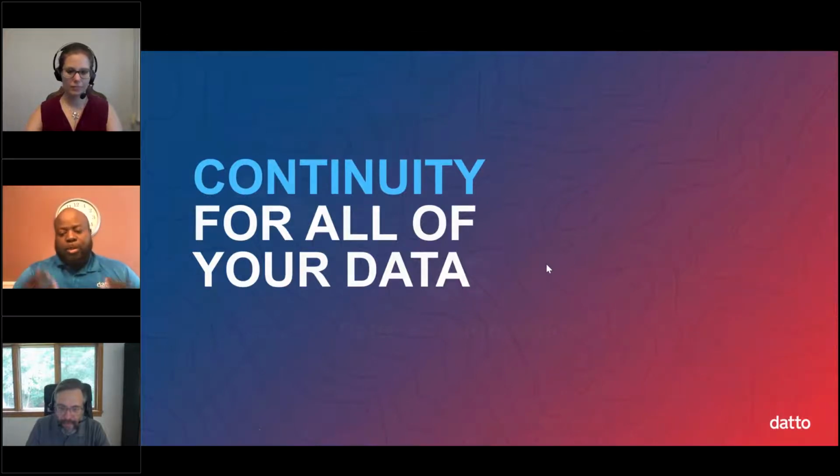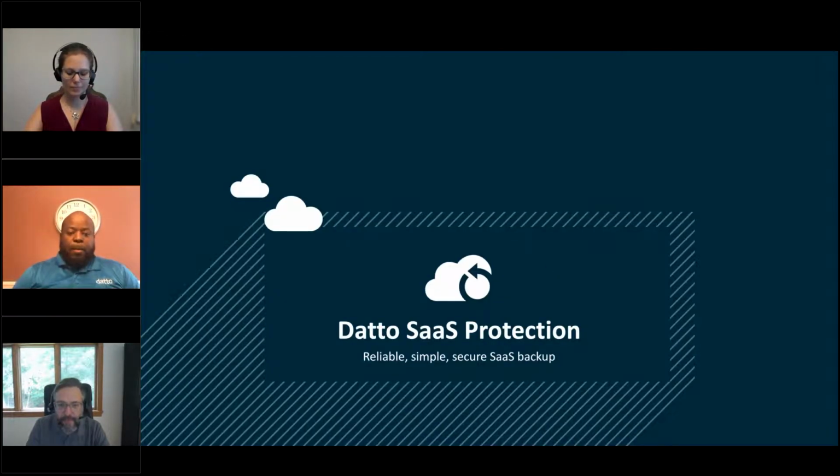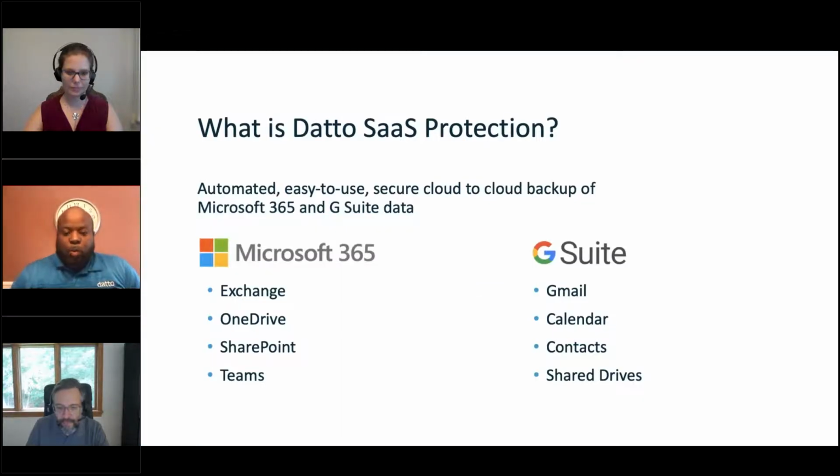We have a ton of different products that we offer at Datto, but today I really want to hone in on the SaaS protection capabilities that we have. We offer what's called our Datto SaaS Protection. It's reliable, simple, and secure backup for your O365 and your Google Suite products, right? So all of the underlying different features and functionalities, we can back up and secure all of that, right?